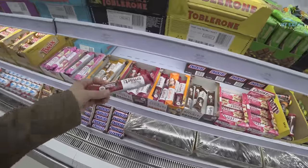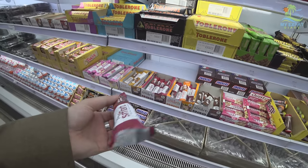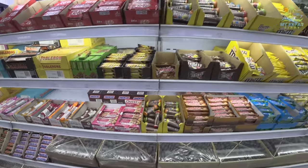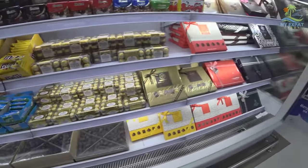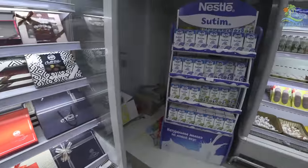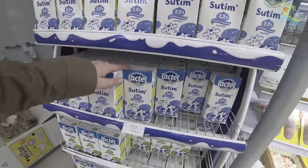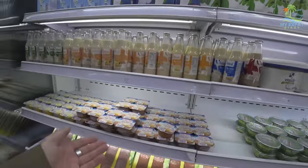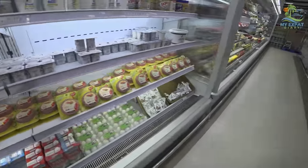Oh, PhD Smart. Never have seen this. Protein, low sugar. Wow, $3 US. That's not cheap. M&M's. Ferrero Rocher. Milk. Very expensive. $1.70 for a liter of milk. Sausages, soy milk, also almost $2 US. So this supermarket is also quite expensive, you want to see here.